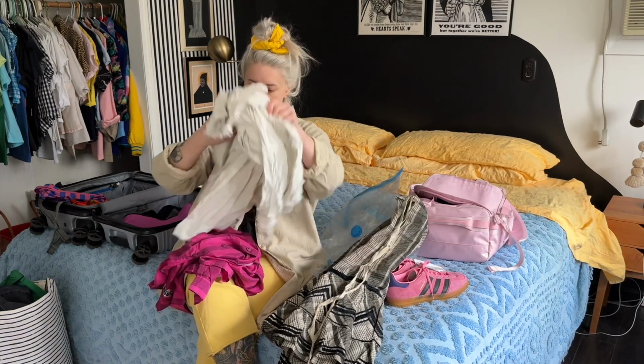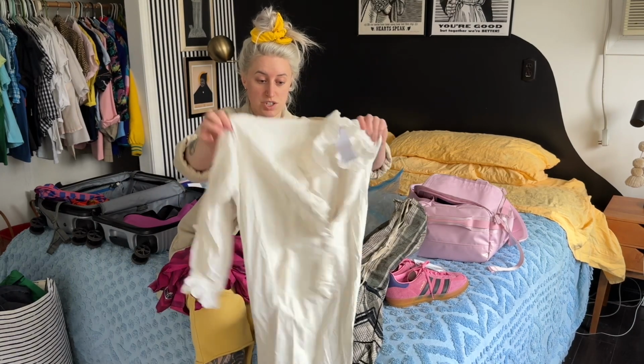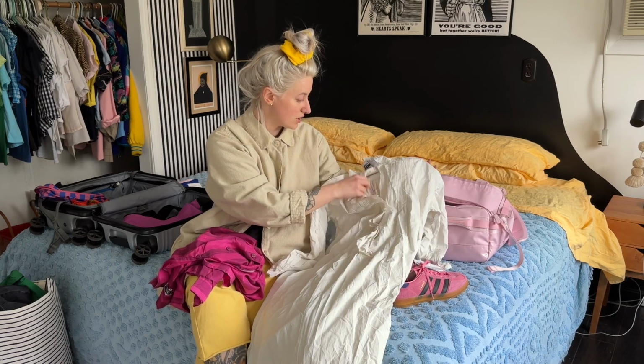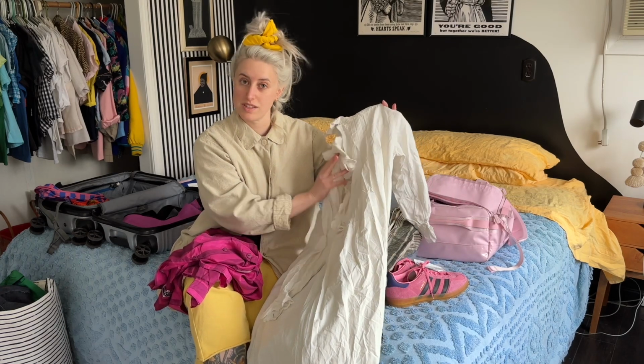And then I bought this, again, very, very vintage nightgown, and it has initials embroidered onto it, little ruffles, a collar. It's very sweet. I will wear this as a dress.